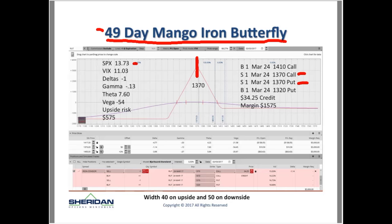Does everybody understand what I just said? I'm selling the at-the-money calls. I'm buying the out-of-the-money calls at the 1410 strike. That's a 40-wide call credit spread. So half of this strategy is a call credit spread, 40 wide.